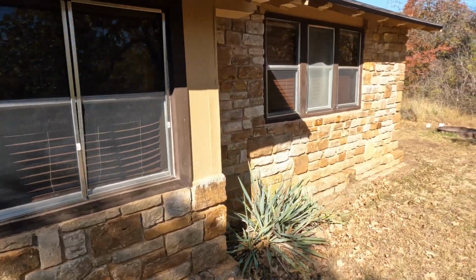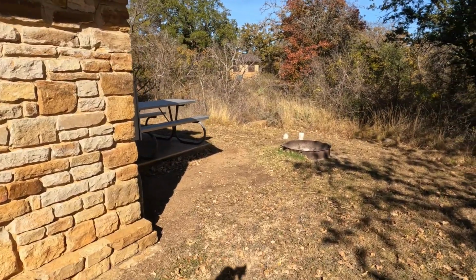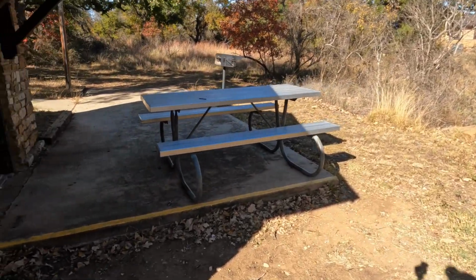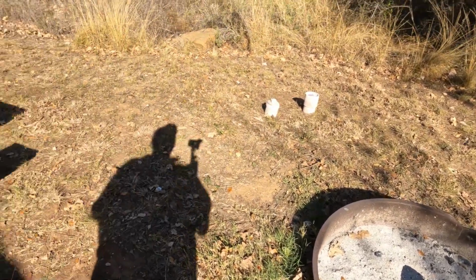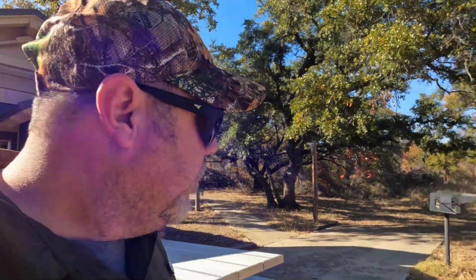Doesn't look like anybody's staying here. In fact, there's a park notice saying that the cabins and the screen shelters are probably going to be closed this next year for renovation. But as you can see, they got a fire pit, a nicer picnic table than I've got, barbecue grill. And I keep hearing something over here. I don't know if it's a critter or if it's just like a bird or something bigger. I haven't really seen any wildlife other than birds yet.